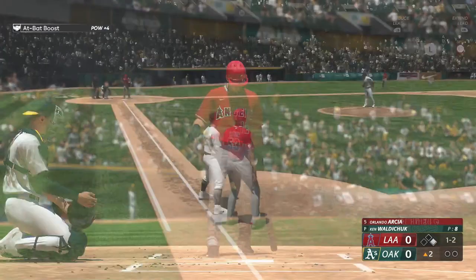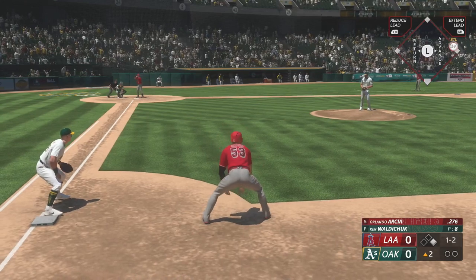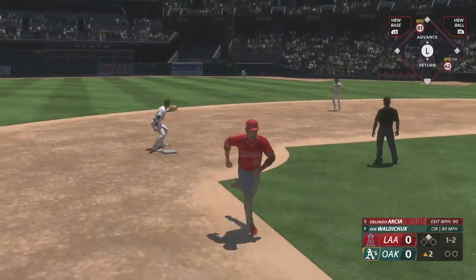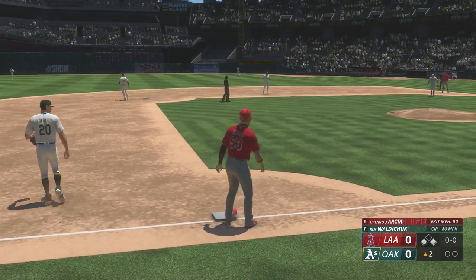Here's Orlando Arcia. 2-for-8 in the series so far. 1-2 now. Runner on the go. Ripped into right field, base hit. And now runners at the corners, nobody out.